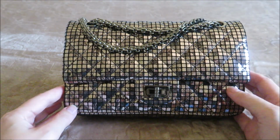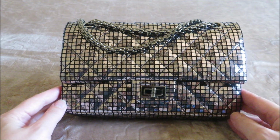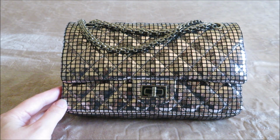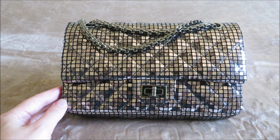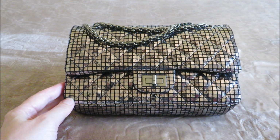If you have any questions about it, please let me know. It's a standard 2.25, and you've probably seen a lot of those videos if you're looking at a reissue 2.25, so you get an idea of what it fits already on some of those other videos. But if you have any questions about this particular model, let me know.